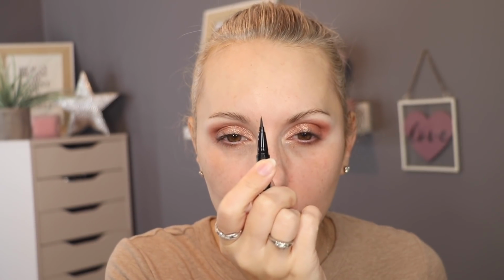So after both eyes are done, I'm gonna take some KVD Vegan Beauty Tattoo liner and just line that top lash. I love this because the tip is so fine, really brilliant. And it doesn't get on all your top lashes. It's just so accurate. You can do a really, really thin line with this.